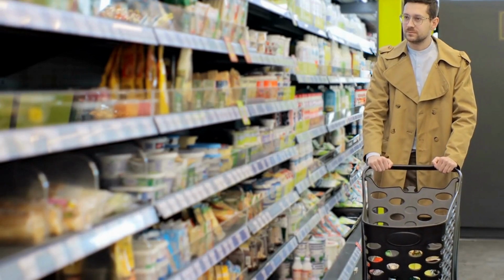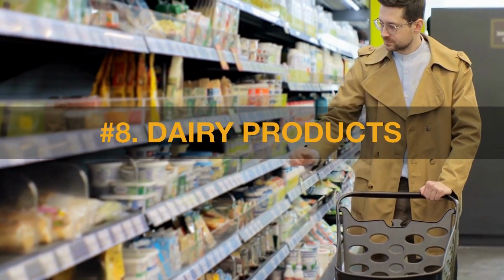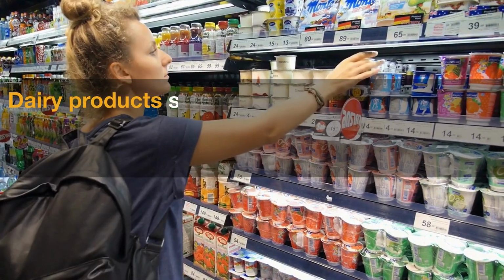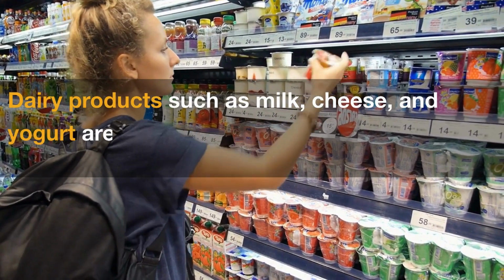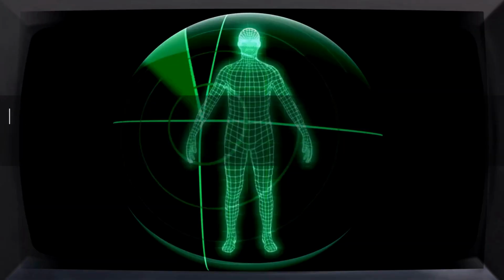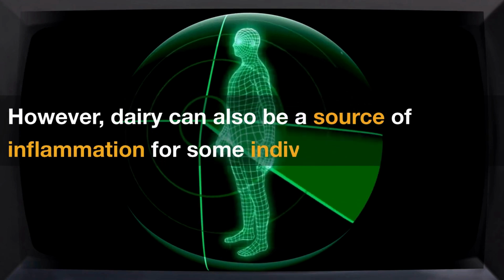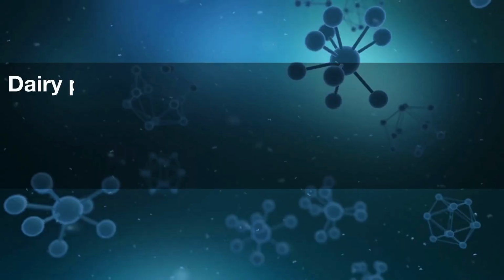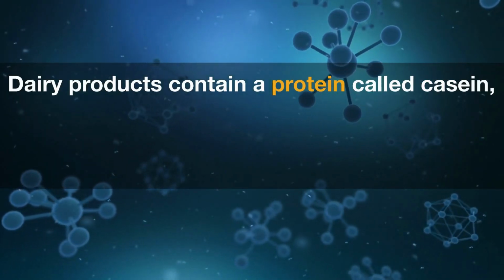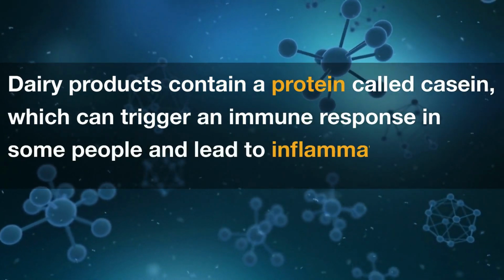Lastly, number 8. Dairy products. Dairy products such as milk, cheese, and yogurt are a common part of many people's diets. However, dairy can also be a source of inflammation for some individuals. Dairy products contain a protein called casein, which can trigger an immune response in some people and lead to inflammation in the joints.